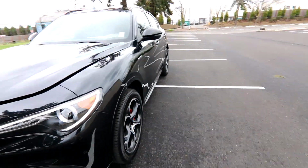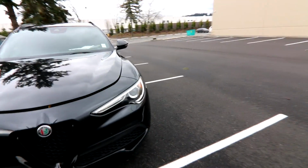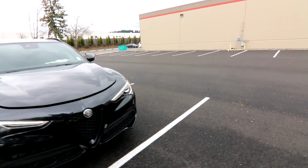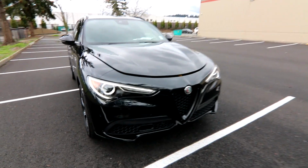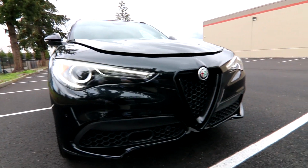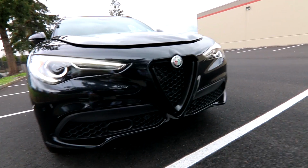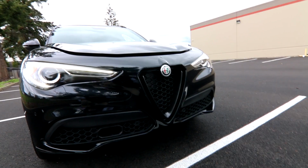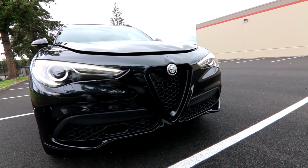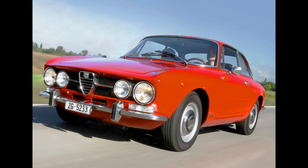Styling's very unique too. A lot of cars tend to kind of blend together. They all look very similar, with very small differences, but the styling on the Alfa is definitely distinctly Alfa. You're not going to confuse this with anyone else. I mean, especially the grille and the style of that. That goes back for decades and decades, pulled from design themes for many Alfa products. And it works very well on the Stelvio.